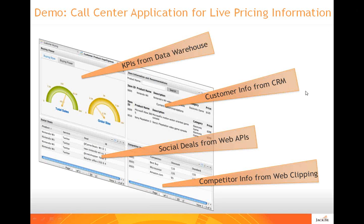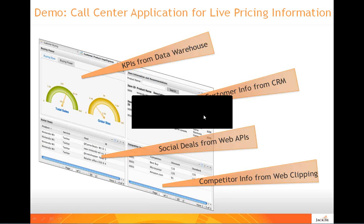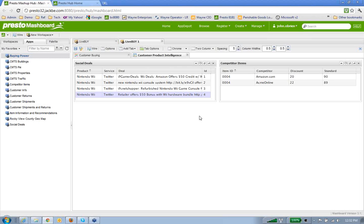First, we're going to start in Mashboard, which is a part of Presto, which shows you how easy it is to build dashboards and how easy it is to wire them up and to get them inside of SharePoint. So Mashboard, John, is what? Tell us, describe what Mashboard is.